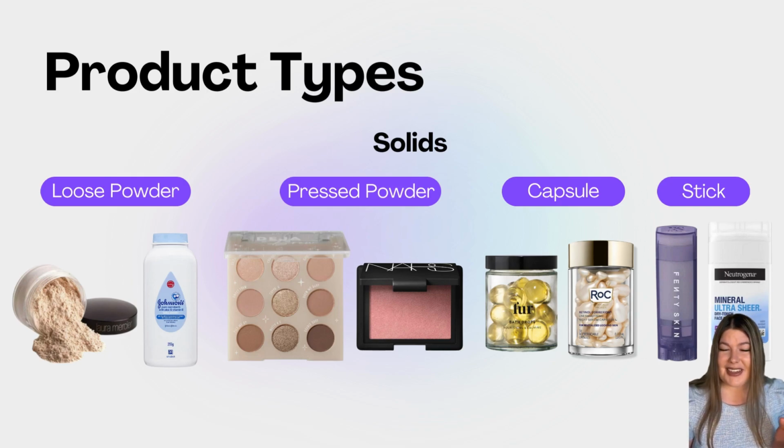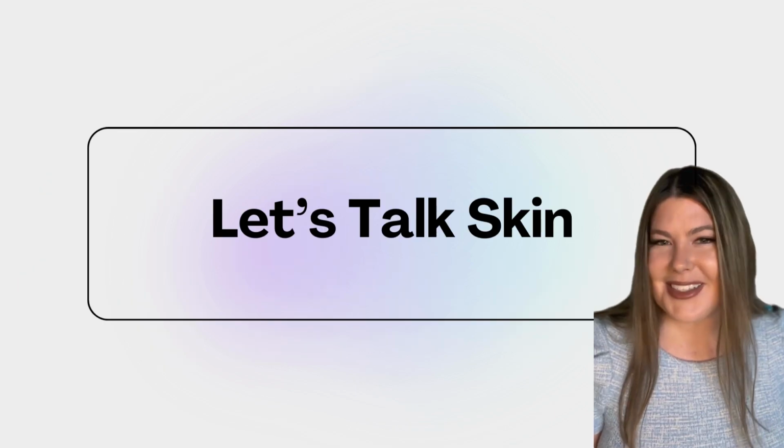Capsules are a rare find in the industry, but in general have an outer shell made of gelatin and some oil-soluble ingredients on the inside. And sticks are most definitely skincare. These are anhydrous formulations that contain a higher amount of waxes to give it structure and have oils for some moisturization. However, in my opinion, sticks are not necessarily preferred in skincare besides for the lips because they are generally pretty greasy. Now, let's talk skin.